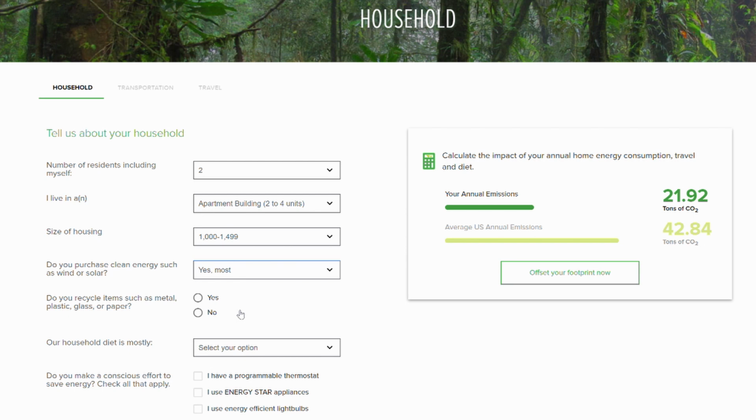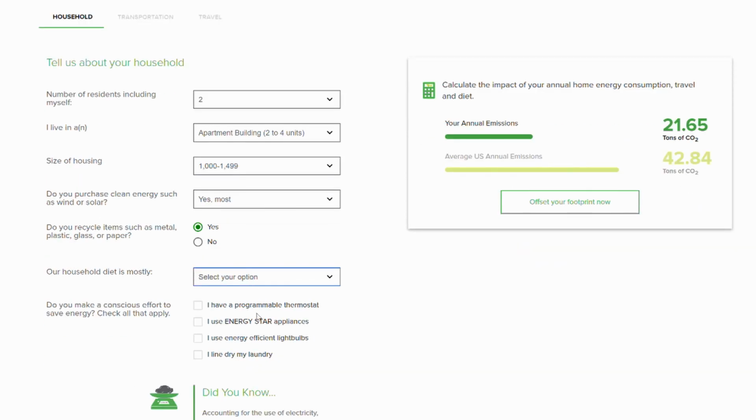I'd say 1,000. This one's interesting because I don't think the island of Okinawa uses fossil fuels. It's tricky because most of the houses off base have solar panels on them, but I don't know about the base. I'm just gonna assume, here we go, yes, most. We'll just keep it consistent and do that for every tool. Do you recycle items? Yes. Household diet is mostly vegan.